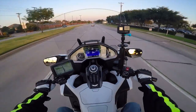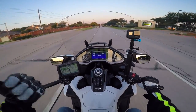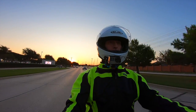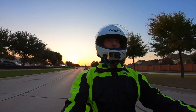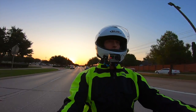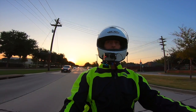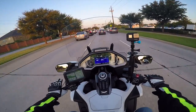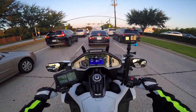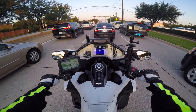I did have to use tour mode because the bike doesn't really have enough muscle in econ or rain mode to pull a trailer. So you really need that additional torque and that additional power when you're pulling a trailer. I also had my suspension settings to the maximum preload with passenger and luggage, and didn't really have any trouble at all with the suspension. Everything worked fine. It was pretty comfortable.